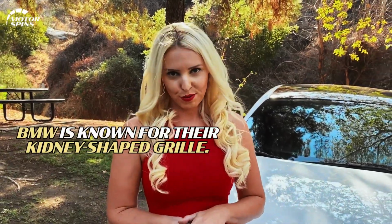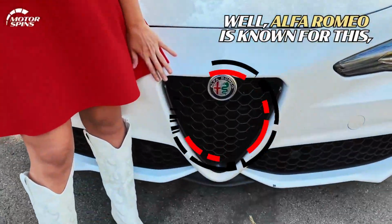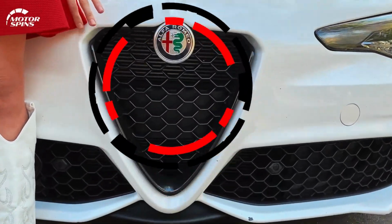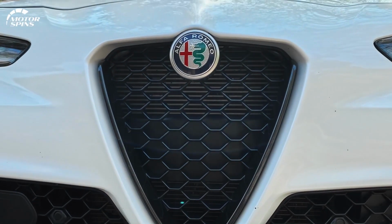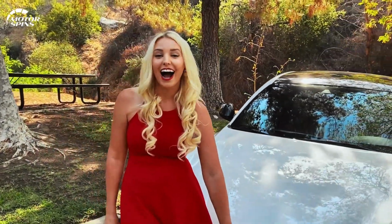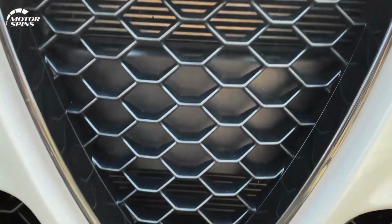BMW is known for their kidney-shaped grille. Well, Alfa Romeo is known for this, I'm gonna call it a triangle-shaped grille. They actually say that it's shaped after the form of a female, so it's got a nice little body, nice little hourglass. It's actually called the trefoil. Please do not come hard for my Italian accent. I already know it's terrible. If you see this grille, you instantly know it's an Alfa Romeo.